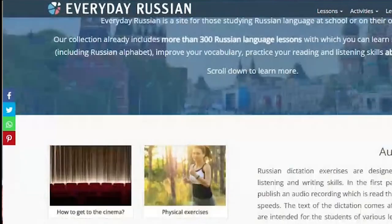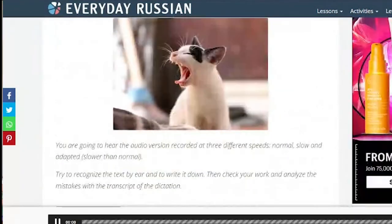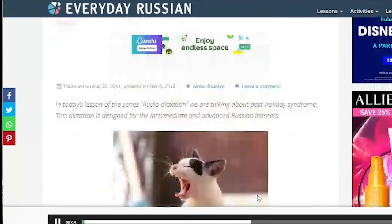Websites that I really recommend that kind of range in levels that you can start to look at are everydayrussianlanguage.com, caters mainly to A1 up until B1 learners. There's nice audio quality for each section, decent amount of reading, listening, vocab, exercises, etc.